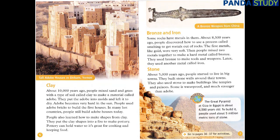Discover! The Great Pyramid at Giza in Egypt is about 4,500 years old. To build it, people used about 5 million metric tons of stone.